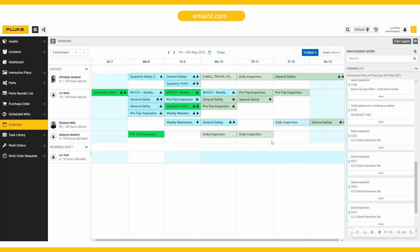My favorite thing about eMaint is probably the fact that it helps with automation and tracking. It's the Power BI integration for our KPIs.